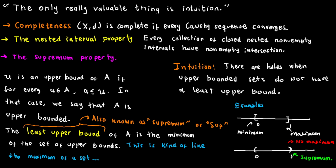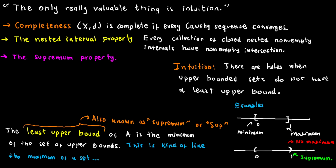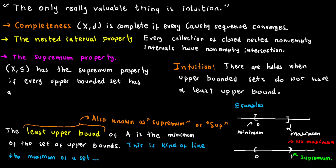Least upper bounds turn out to be so important that they have a special name. They are called the supremum of a set, often shortened to sup. With these definitions in place, we are ready to establish the supremum property. An ordered set is said to have the supremum property if every non-empty and upper bounded set has a supremum.